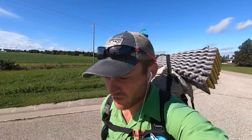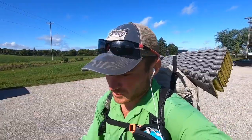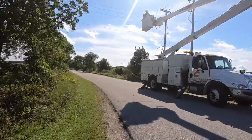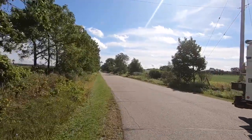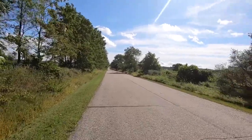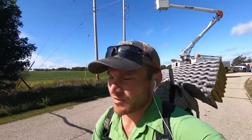All right, so turning off the highway. Guys, finally getting off the county highway, and this road, Berg, should reconnect into another smaller road. And yeah, it will end up putting me, sorry about all the noise, reconnecting with the quote-unquote trail, actually at mile 836.